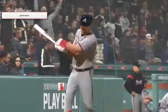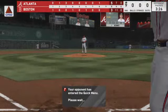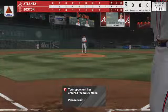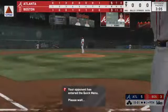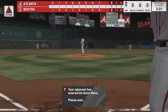Austin Allen will try to get his club a little 9th inning insurance as he'll grab a bat to pinch hit, leading things off here. Allen. Ryan Brazier enters from the pen to start the 9th inning as he'll try to keep the score right where it is heading to the bottom of the 9th.